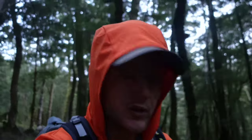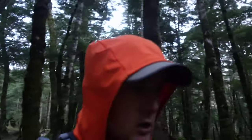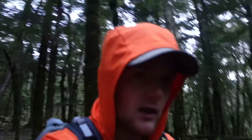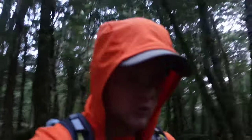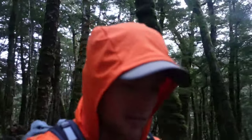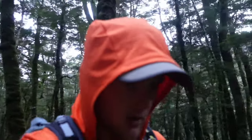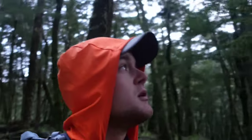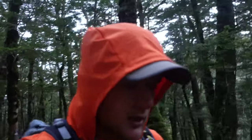Morning guys, it's about 7:45. The footage is probably really grainy, but it's just starting to get light here in the bush. Just left the rock biv, and we're on the track, heading out to the road, and then from there we'll be heading across and going up Eldrig Peak. It's looking like a nice day so far from what I can see through the trees.